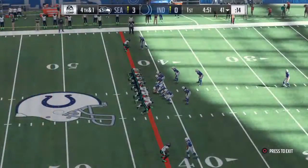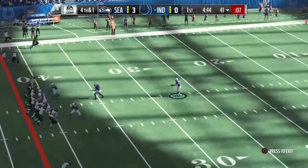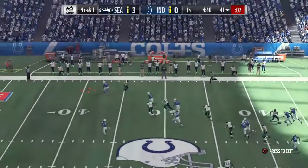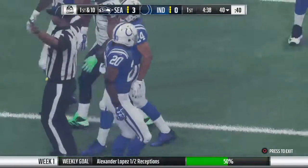Here's Matt Darr now, as he'll kick it away for the 2nd time. Oh, it's a wobbler here. And this one will be downed by a member of the kicking team at about the 40-yard line.